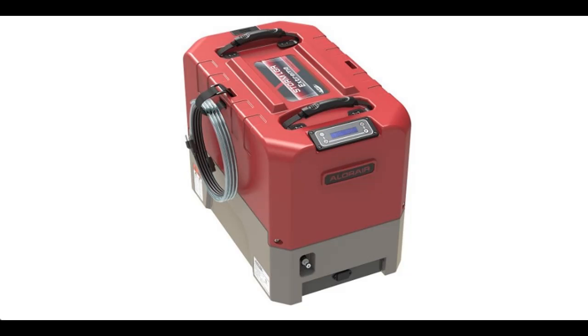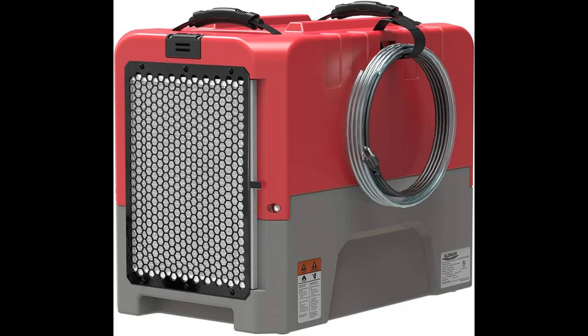Introduce highlight features and overview summary of ALORAIR LGR 180 Pint Commercial Dehumidifier with Pump. You can find what you want here. Shop from a wide selection of devices in different configurations for your needs. Filter by specification, type, brand, and more. Highlight features or overview summary are included.